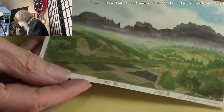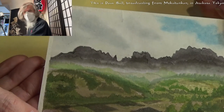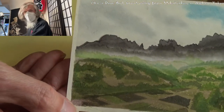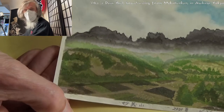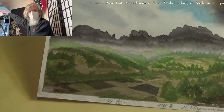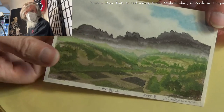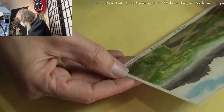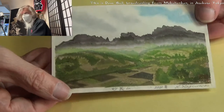Ho, ho, ho, here we go. Something completely different. This is from a gentleman who sends me a handmade New Year card every year. And this is not a watercolor painting. This is actually a woodblock print from a Japanese hobbyist. Hagiwara-san. He may be gone now, actually.